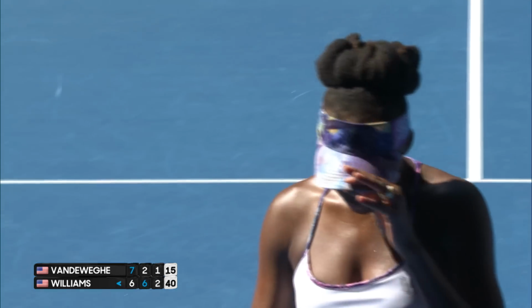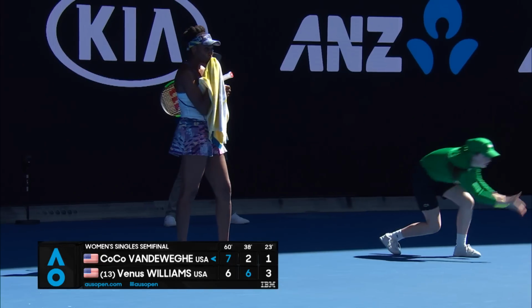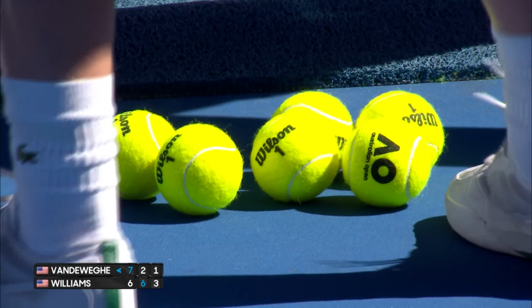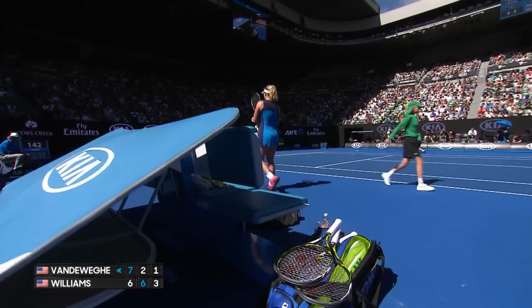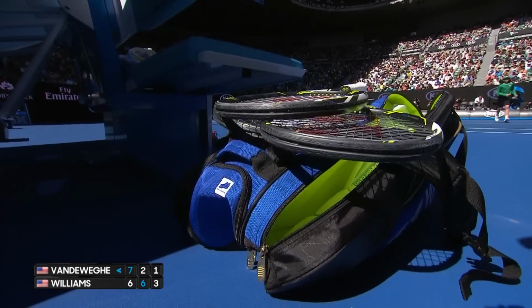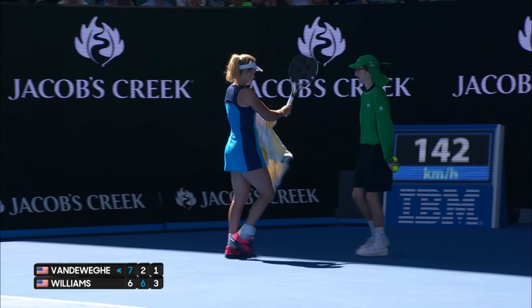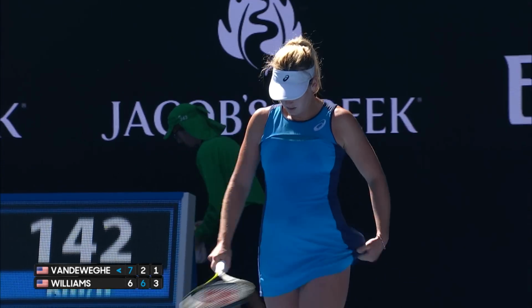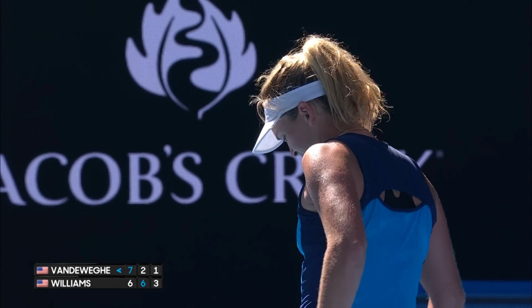Again, Williams, new balls, please. Williams leads 3-1. At what stage does Vandeweghe need to make an adjustment on the return of serve? At what stage? Yeah. Now. Show her something different. Especially on the first serve for me. Williams has watched her play, seen what she's doing, and has used that body serve very effectively today. CoCo likes big swings at the serve, first or second, doesn't matter. And she's tucked her up beautifully.